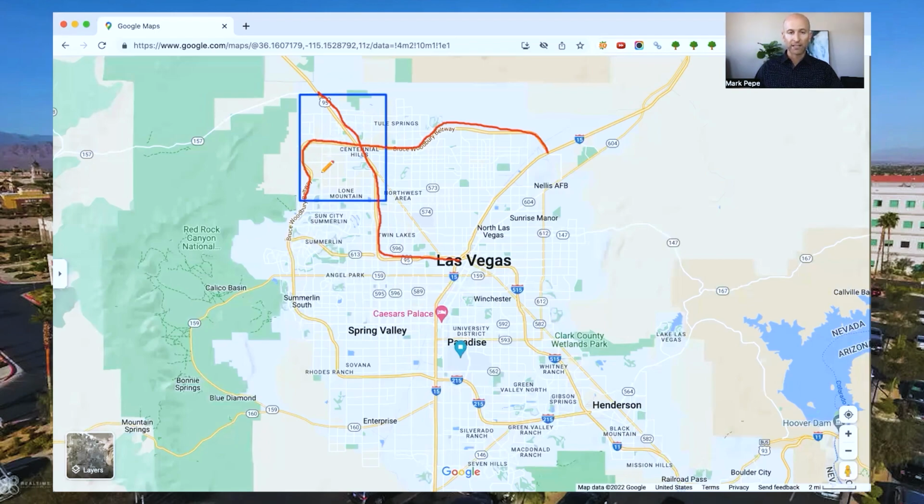the Las Vegas Valley. As I mentioned, the 215 will then come through Summerlin, all the way down Summerlin South into Spring Valley, and then on over into Enterprise, and then eventually cross the 15 into Henderson, and it will end over here off of the 515 in the older part of Henderson.